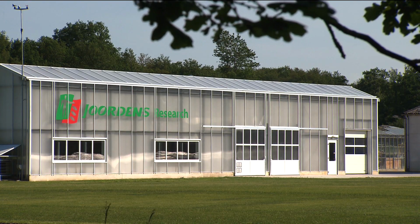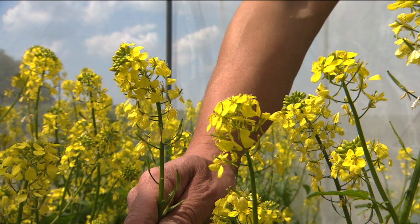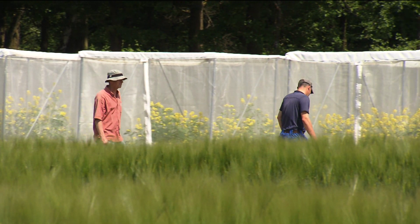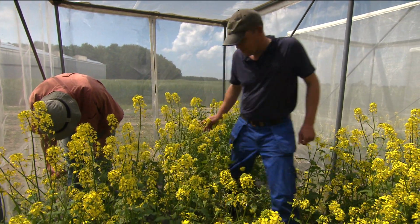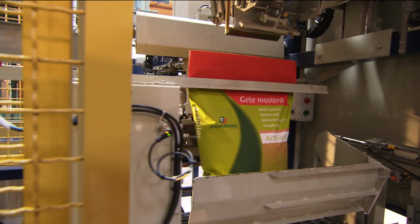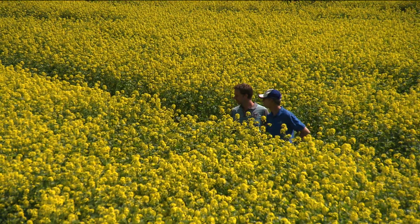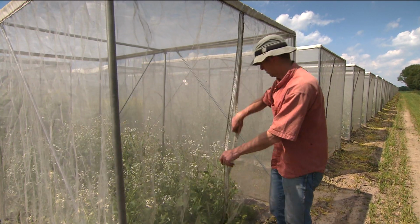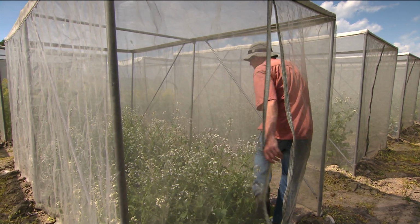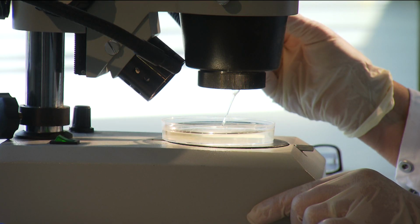Already in 1988, Joordens launched a solution, the so-called BCN-resistant white mustard. Since then, many varieties of both white mustard and oilseed radish have been bred. Both BCN1 and BCN2 varieties are available. Joordens BCN1 varieties reduce nematode populations by more than 90%, while BCN2 varieties reduce the population by up to 90%. Oilseed radish varieties with resistance to both BCN and the chitwoodi root knot nematode have been developed. These double-resistant varieties reduce the root knot nematode population by more than 99%.